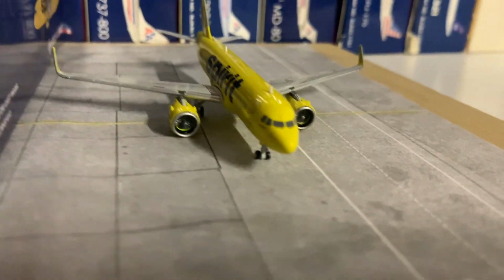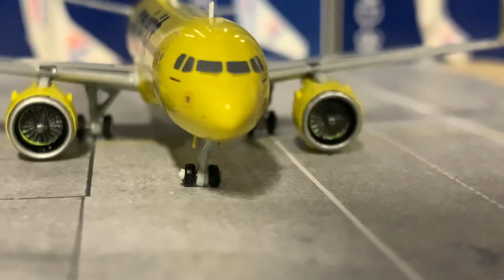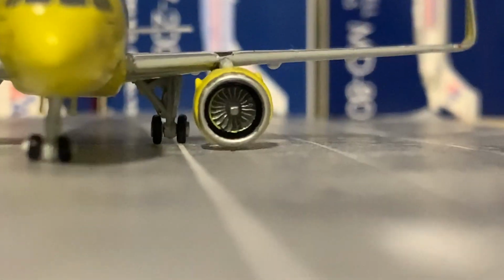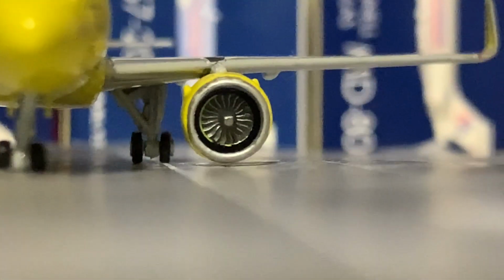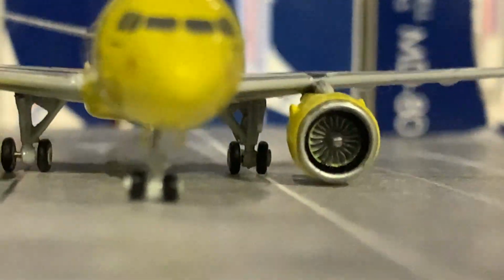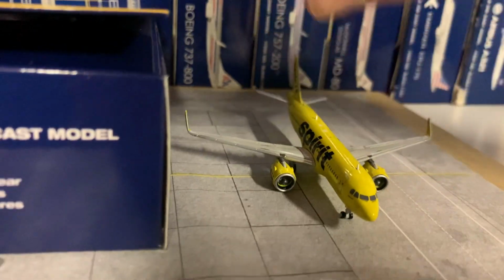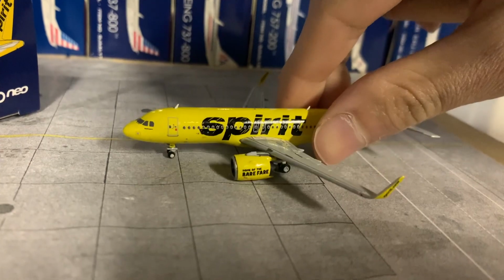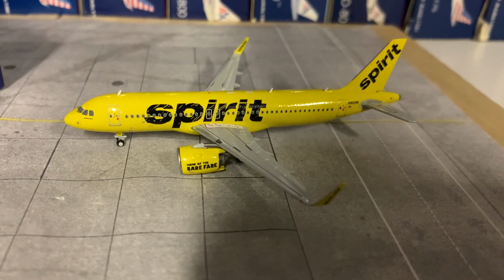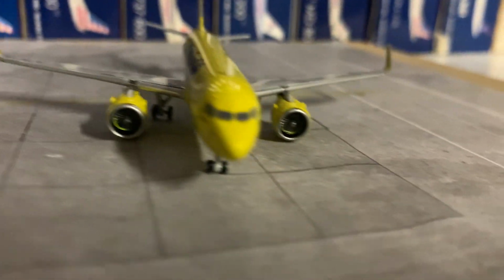GeminiJets is infamous for having their Neo engines being way too low, and this model is no exception, as you can see. Very, very low ground clearance. It's just barely touching the ground. I think the engines are a bit too big, and furthermore, they're very low to the ground, unfortunately. So that's one major negative aspect of this model. And let me actually show you guys the fan blades as well while I'm at it.